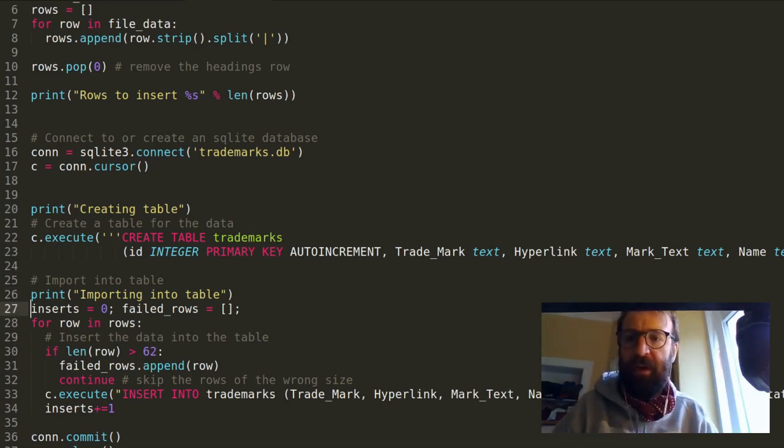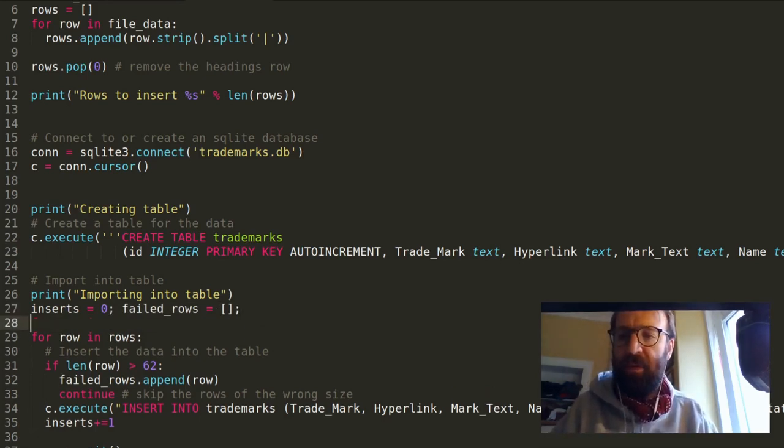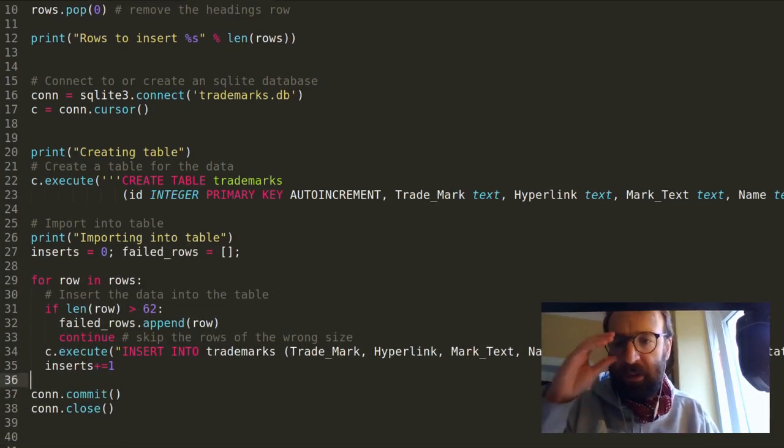So effectively, we've got two variables here. We've got insert, which is going to be a counter for the number that we've inserted, and an empty list here that we're going to use to store any rows that failed in the import. So for every row, we're going to loop through all our rows that we have here.